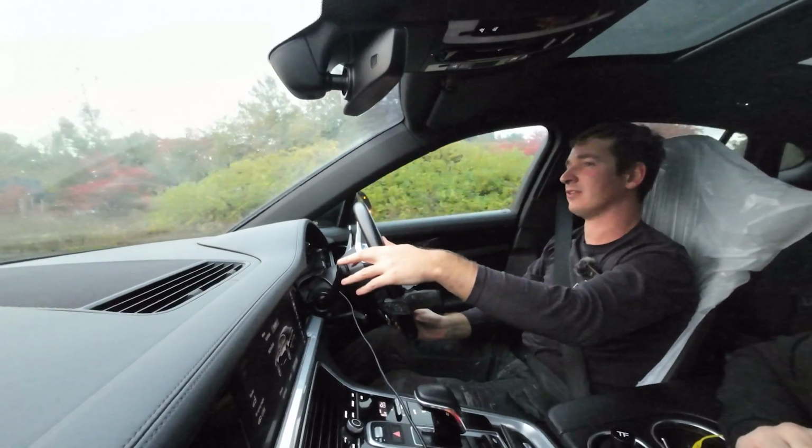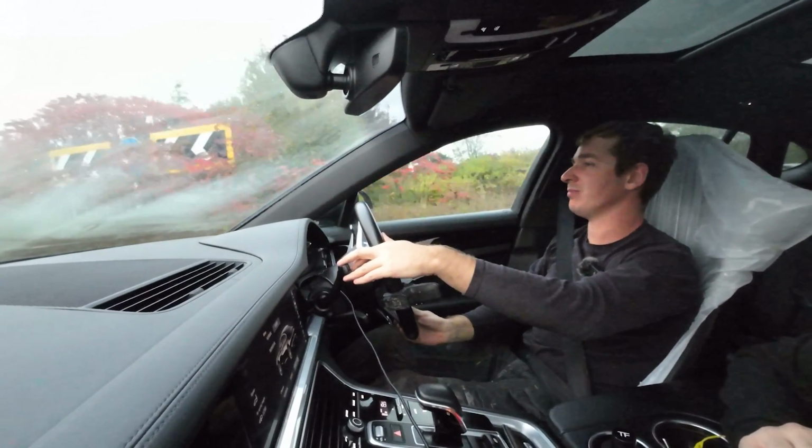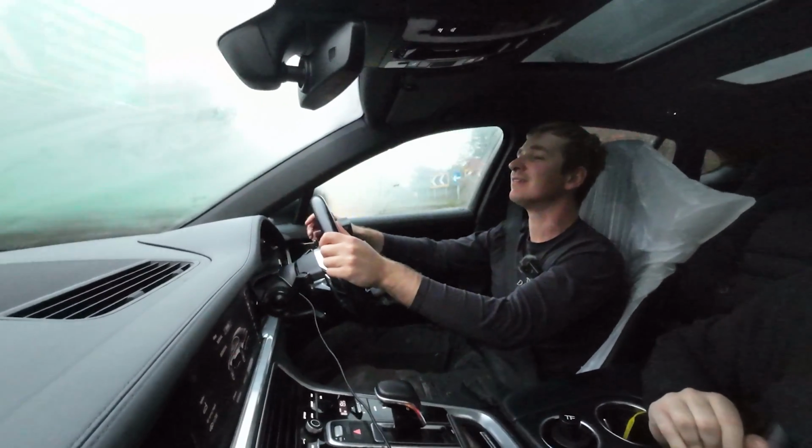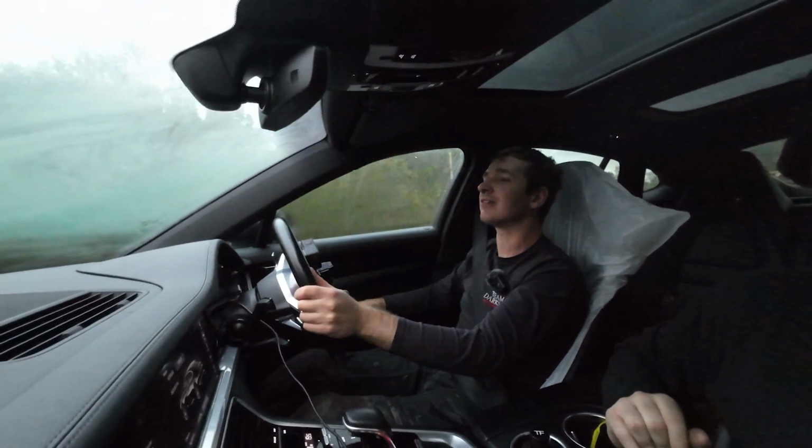Does this work? See if the windscreen demists. Oh, it's misted up worse. I can't see, Captain. What's happened? Why has it done that to us?